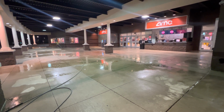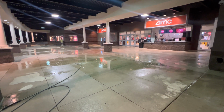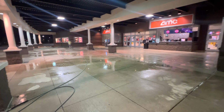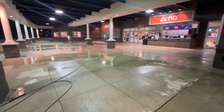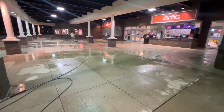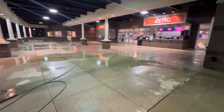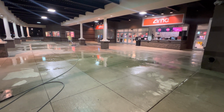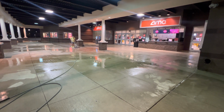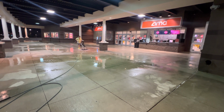This is an AMC theater that I've been doing for about 22 years now, religiously. And during COVID, they did cut back on their cleanings. But now, since we're kind of post-COVID and things are starting to get better, they're starting to clean it more frequently. And that is a good thing, keeps us busy as well. And we've also striped their parking lot. We've cleaned their dumpster pads. And I've cleaned this front right here literally hundreds of times.